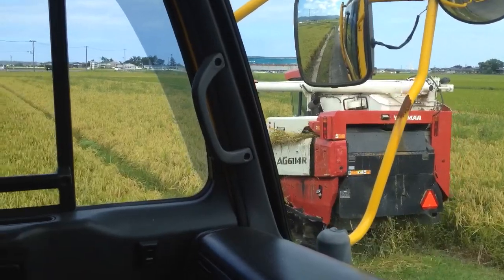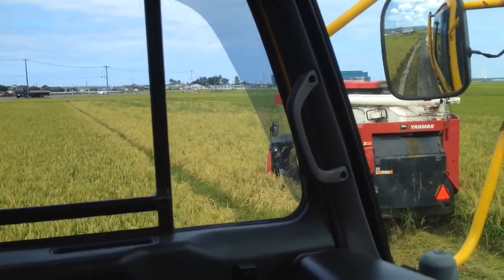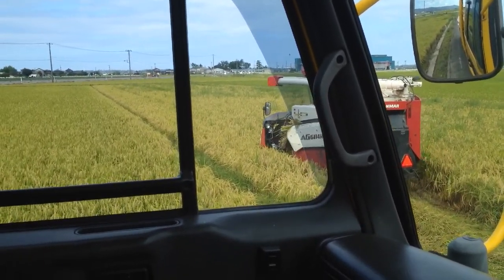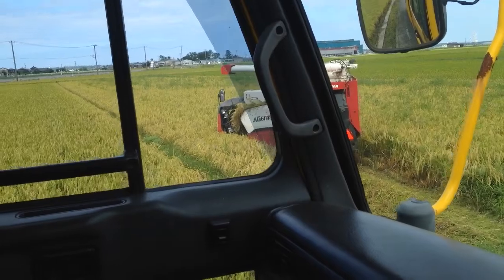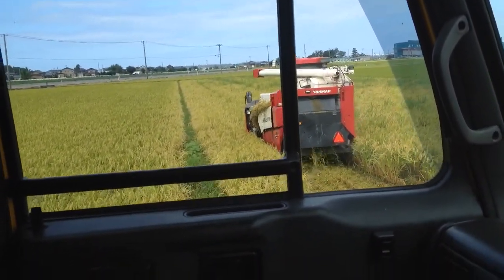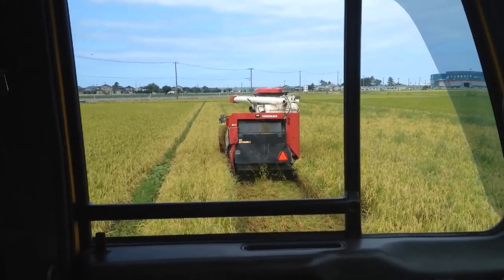So he's going to leave. I know what he's going to do. He's going to leave four lanes. I've seen him do this before. This is kind of an advanced cutting system, right? So he's leaving us four lanes right there. And he's going to come back that way.